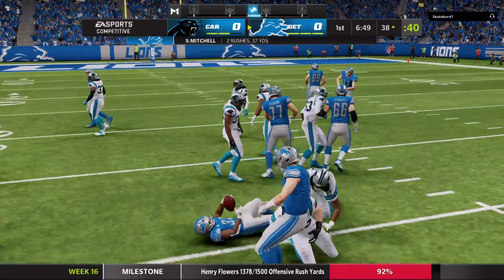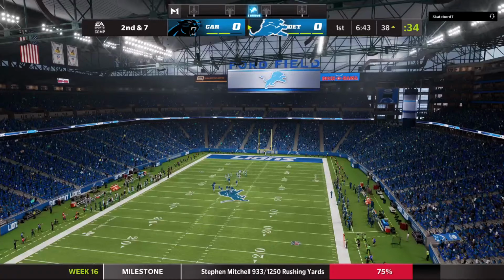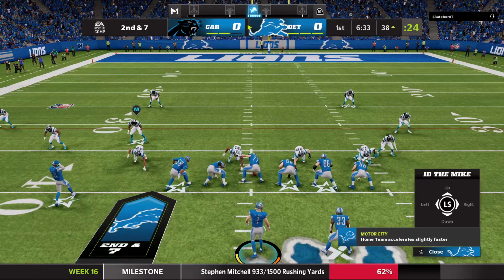Well, I think that's what they're going to need to do here in the first half. You've got to take some pressure off of this young quarterback. And no better way to do it than to establish the running game early. 3 yards on that last carry. Here's second and seven.